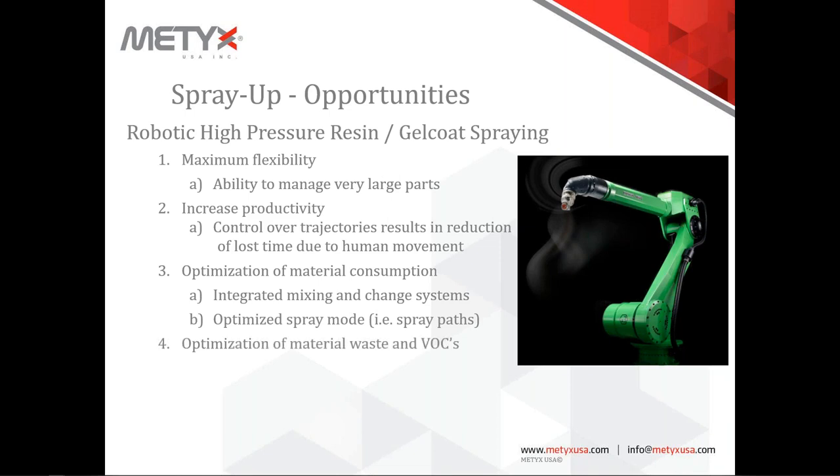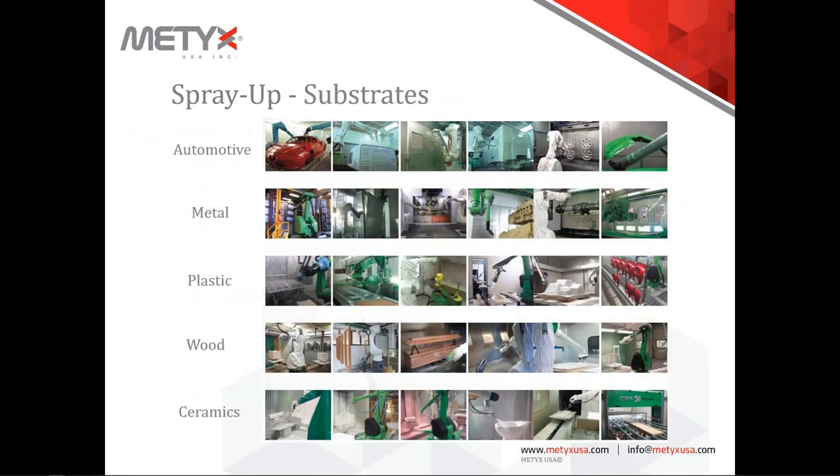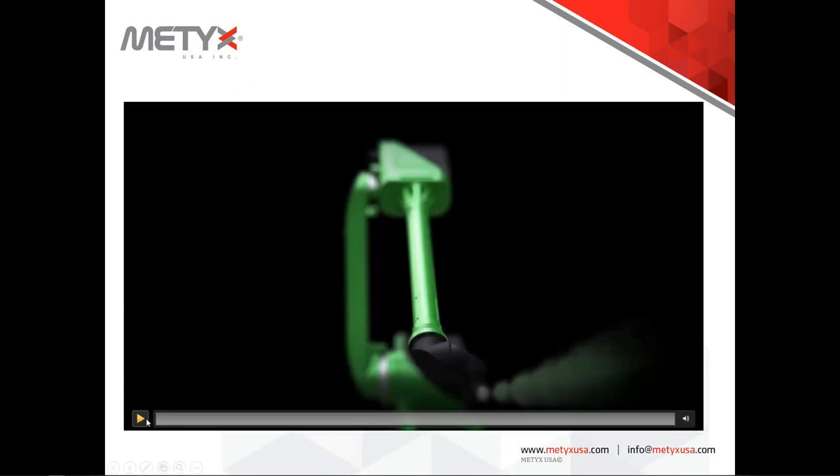Material optimization, if you're optimizing the spray mode or the path, you're optimizing the material waste and so forth, and you don't have the OSHA or the health and safety issue with someone actually sitting in there with a mask on and spraying whatever, either resin or gel coat associated with it. The spray works on a variety of substrates: automotive, metal, plastics, wood, ceramics. It's really an end-all, be-all associated with an application. Short video on this.